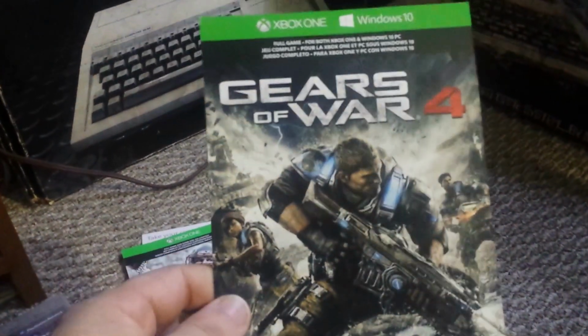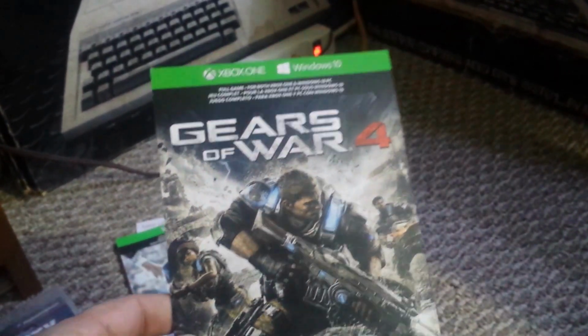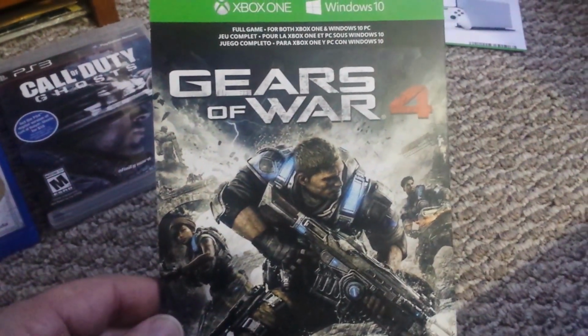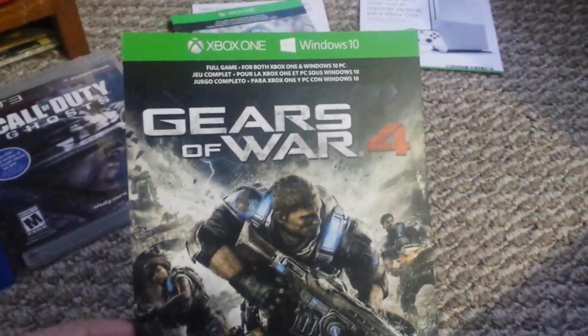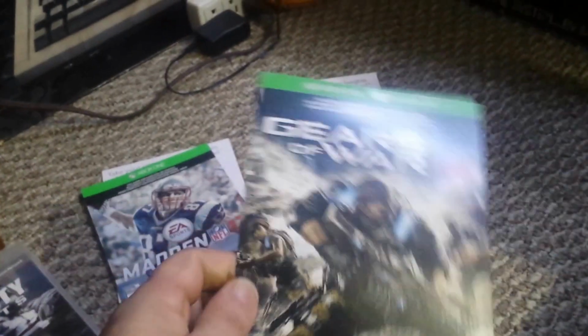We have a couple of Xbox Live codes I'm going to share with you guys. Gears of War 4. I found this code in an Xbox One S box, and it looked untouched. I was like, no way somebody bought a Xbox One console and didn't use the code. But I grabbed it because it looked untouched. I took it home. There's the code. I inputted the code.